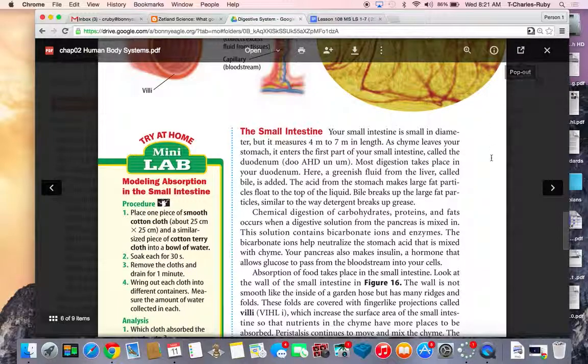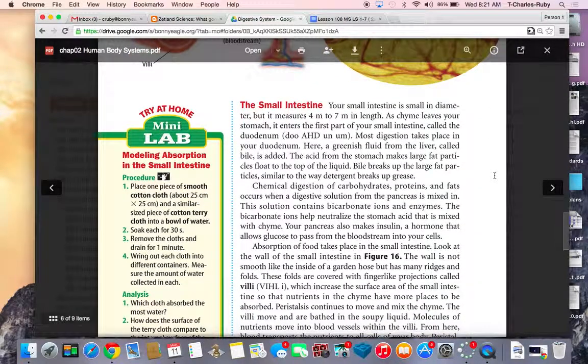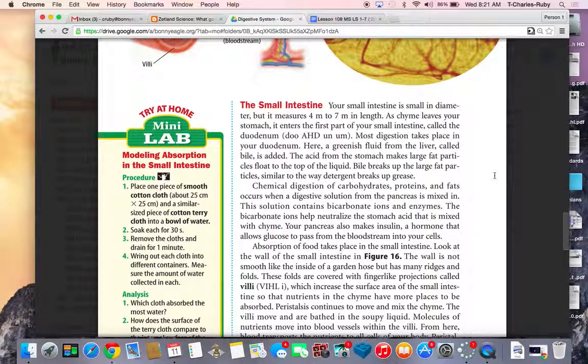Chemical digestion of carbohydrates, proteins and fats occurs when digestive solutions from the pancreas are mixed in. This solution contains bicarbonate ions and enzymes. The bicarbonate ions help neutralize the stomach acid that is mixed with chyme.